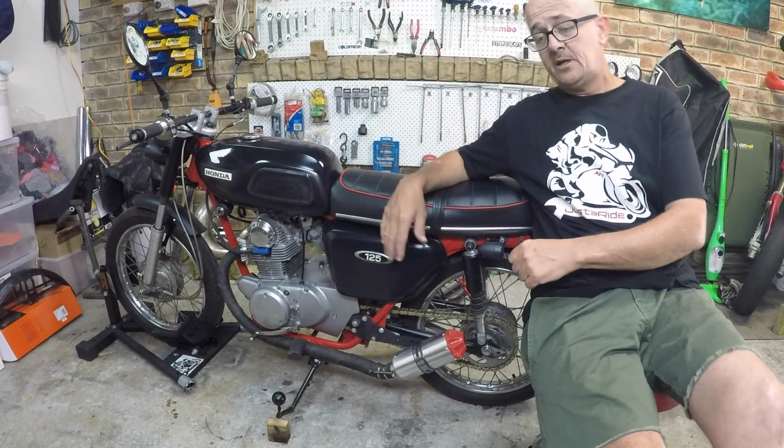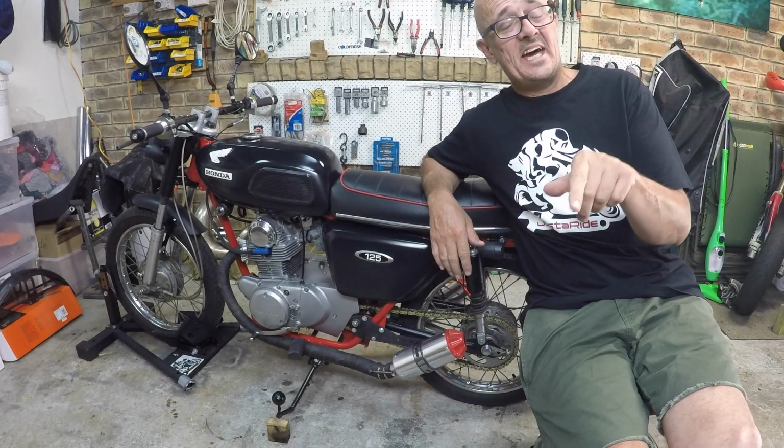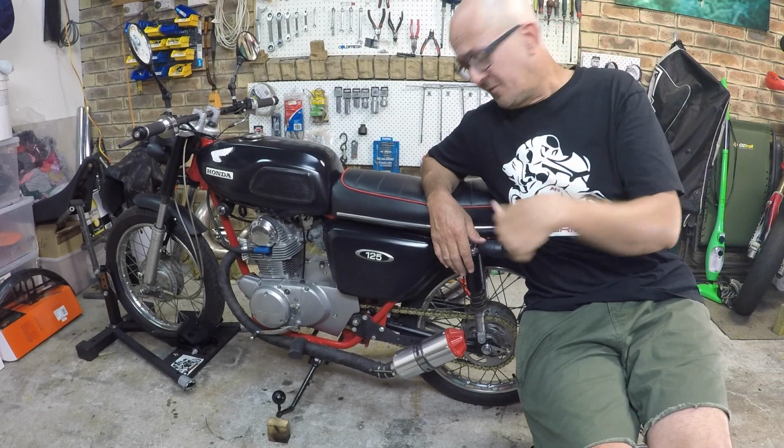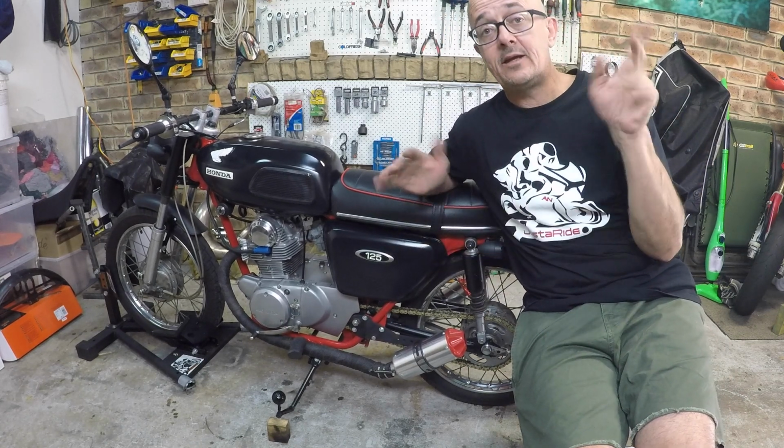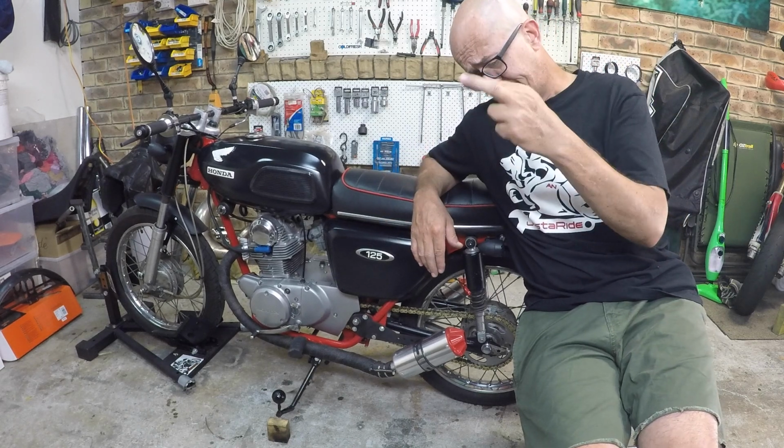So I had a bit of an SD card failure. Me finishing off the number plate and whatnot got lost in the ether. So fingers crossed this is working.